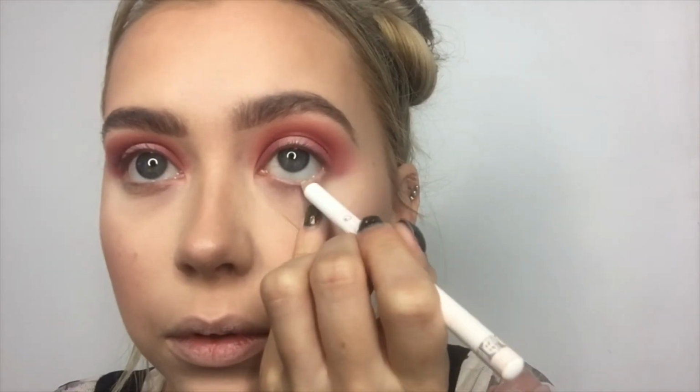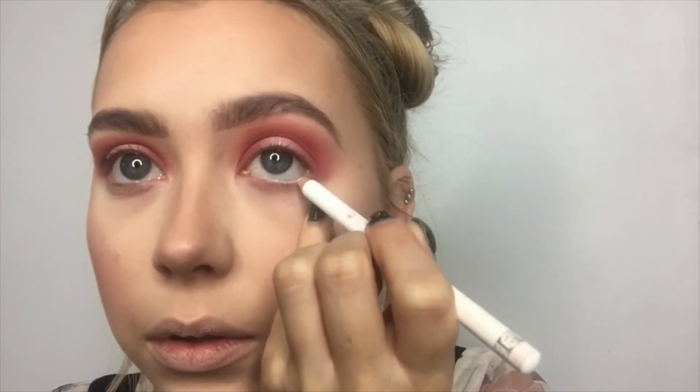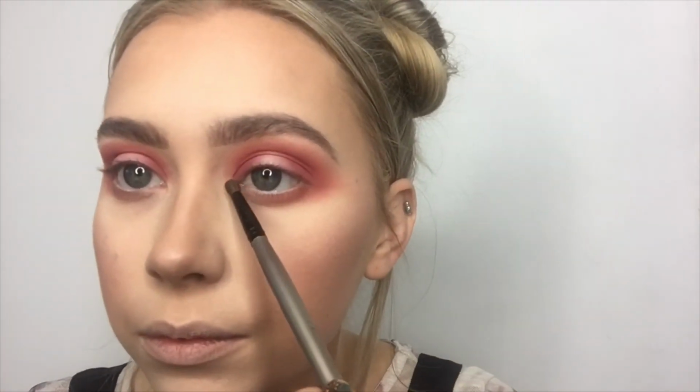White pencil on the waterline. It's a thicker flat brush and I'm just gonna blend that out a little bit at the sides here, and I'm just gonna go underneath but halfway. Like, I'm not gonna go too wacky. Just put a little bit of pink in the corner and then just blend it. Highlighter just in the corner of my eye.